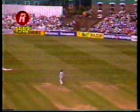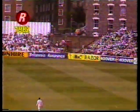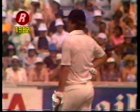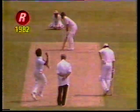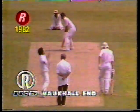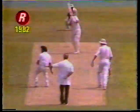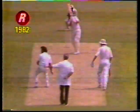Oh, that was the shot of the day. Wonderful timing. Minimum of effort, really, and streaked away through that offside before. Quick movement down the wicket. And what's the flow of this bat? Beautiful stroke.